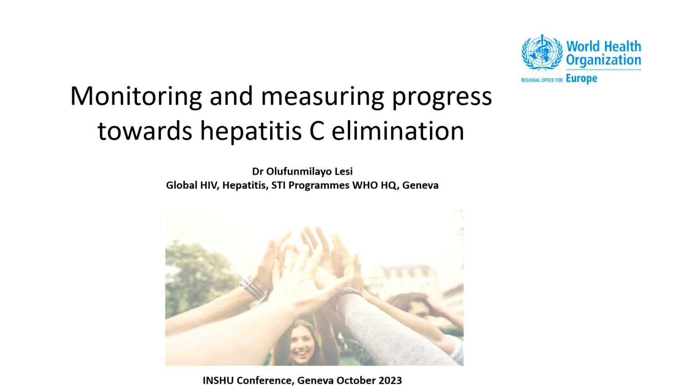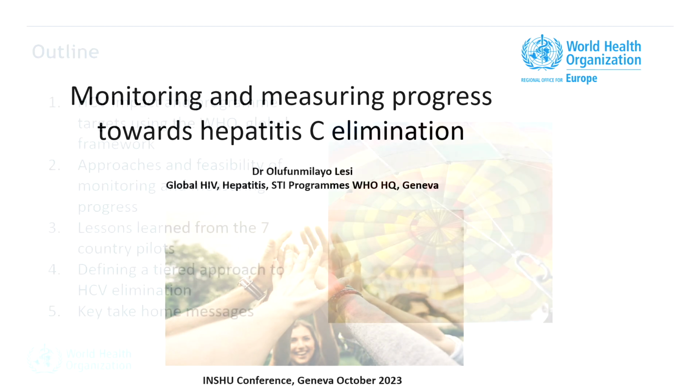So really, can we measure hepatitis C elimination? I mean, it sounds really out of reach. But in the past week or two, we saw it happen. We saw Egypt being certified on the path to elimination. So obviously, it can be done, and we need to monitor and measure progress towards this elimination.